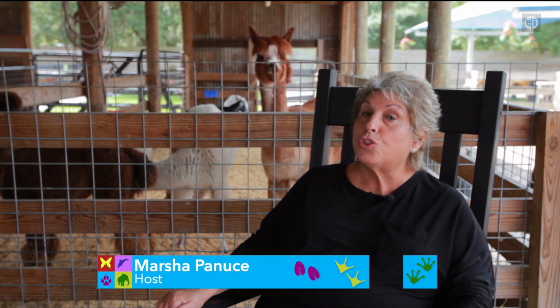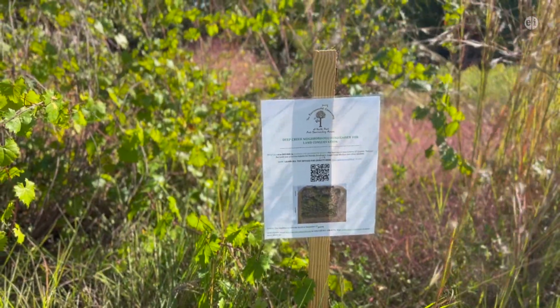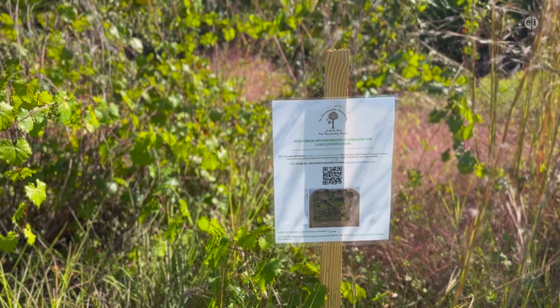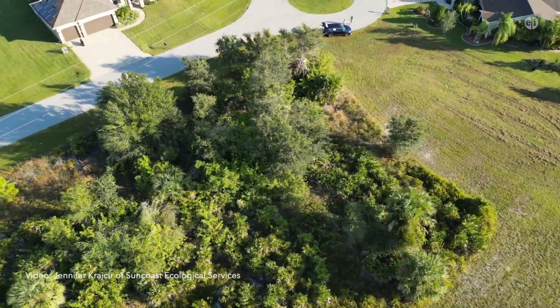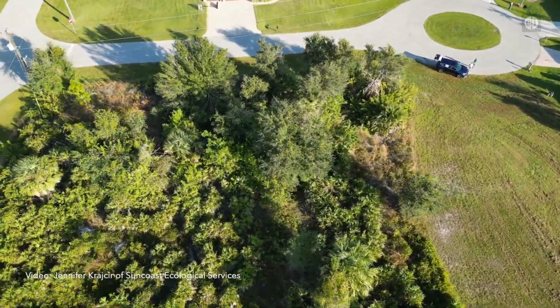The mission of the Environmental Conservancy of Northport and surrounding areas is to permanently conserve land in Sarasota and Charlotte counties for all living things. They're a nonprofit who wants green space for wildlife and native plants to continue to thrive. They're saving neighborhood land with the intention of finding a way for us all to coexist. So here's a look at one of the current pieces of property they are trying to acquire.